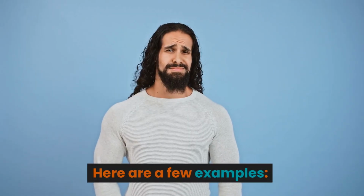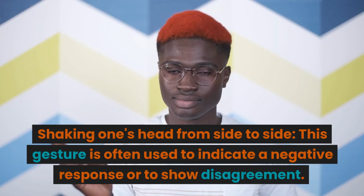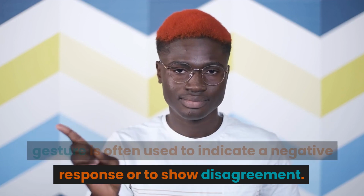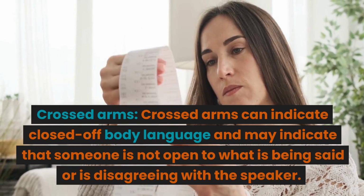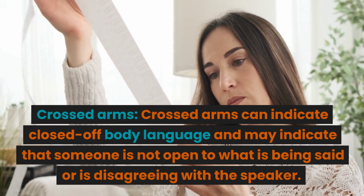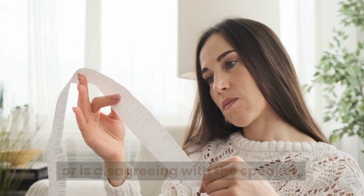Here are a few examples. Shaking one's head from side to side. This gesture is often used to indicate a negative response or to show disagreement. Crossed arms. Crossed arms can indicate closed-off body language and may indicate that someone is not open to what is being said or is disagreeing with the speaker.